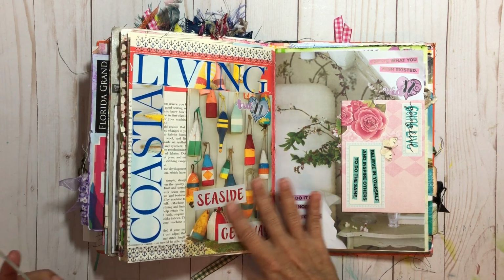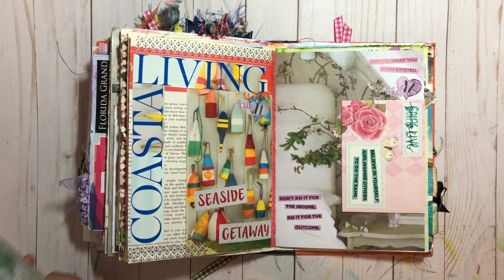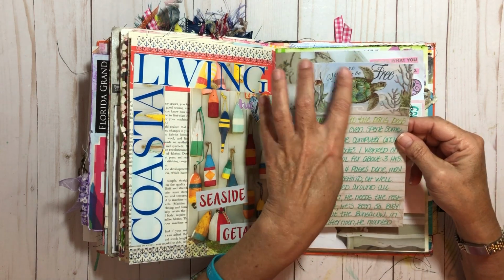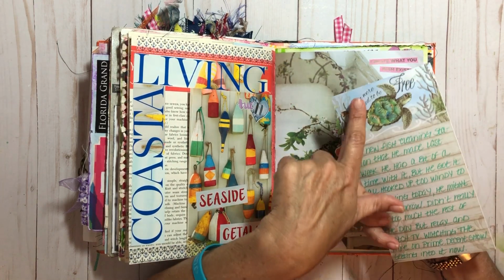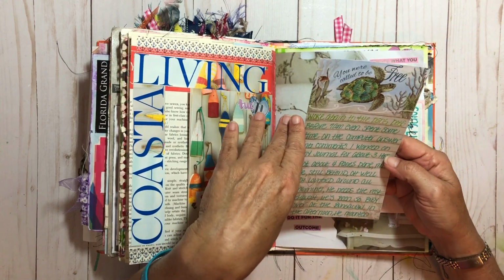This I got out of a magazine, probably Coastal Living. And yeah, so I just made a little pocket out of it. I used this notepad paper glued together that I cut the bottom off of to make it fit.